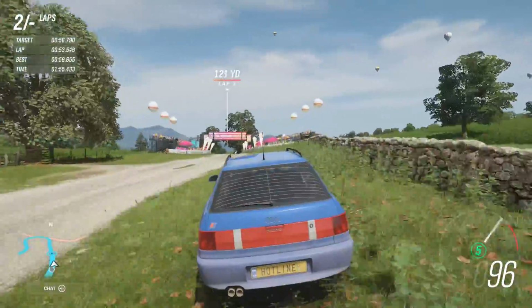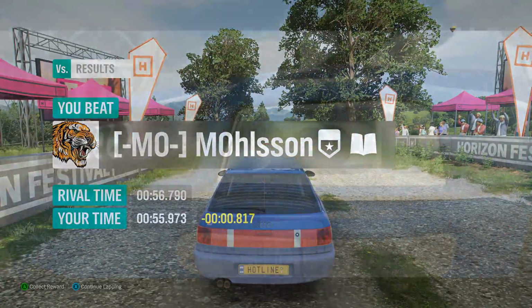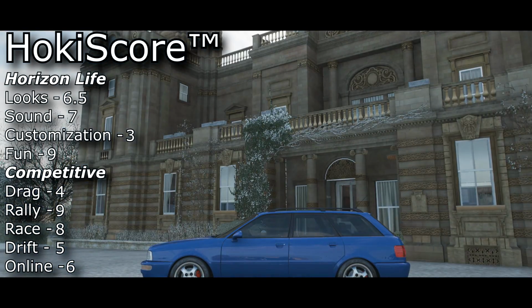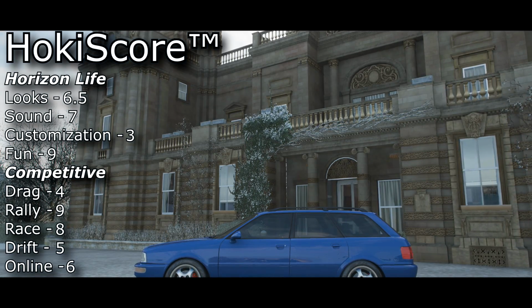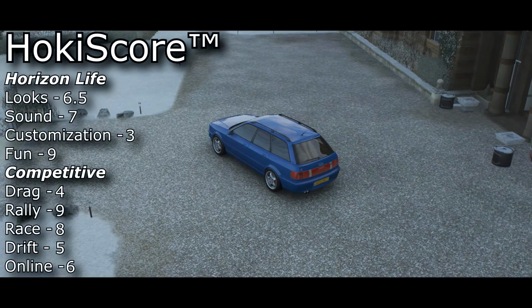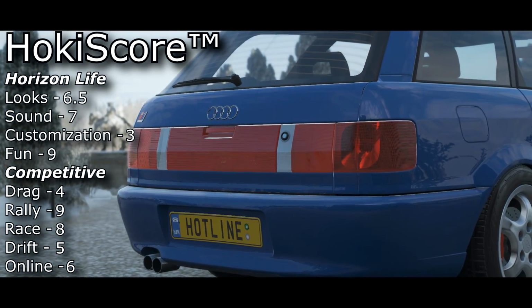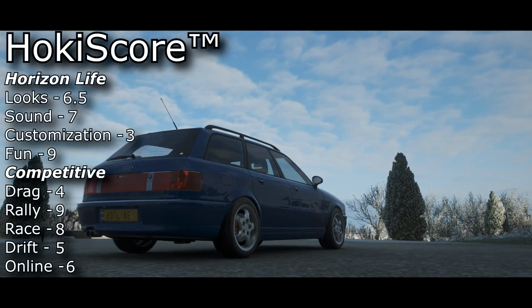Now let's head over to the Hoki score and see how the RS2 fares there. So let's take a look at a few of the scores here. You can see that I gave it a 9 for fun. Looking back to my GTO review from a few weeks ago, I said that car was really easy to drive and that's what made it fun too. This car feels like that, but just a little bit more. It's that cornering consistency that makes this car so good.